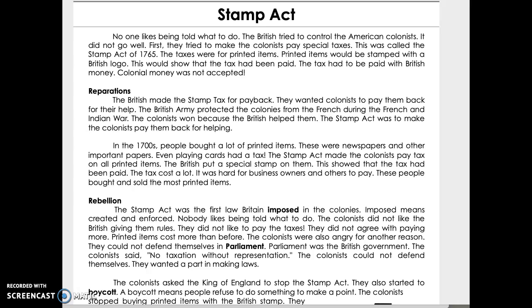Reparations. The British made the stamp tax for payback. They wanted colonists to pay them back for their help. The British Army protected the colonists from the French during the French and Indian War. The colonists won because the British helped. The Stamp Act was to make the colonists pay them back for helping.